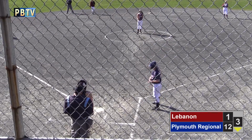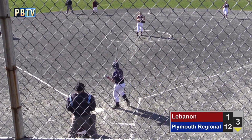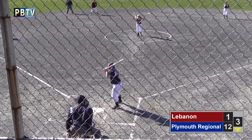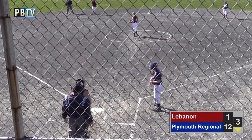She just watched it. I feel like she could have turned that into a decent hit. She kind of just watched it. Doesn't matter in the end, as it is a ball. That's going to be a strike. So 3 balls and 1 strike.